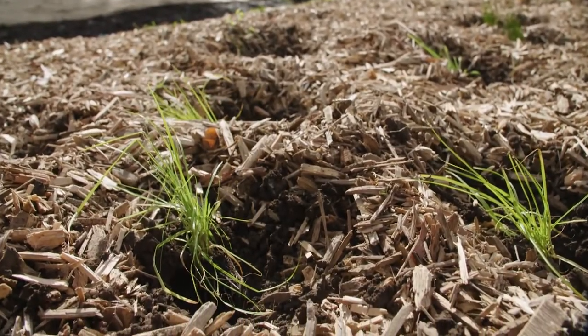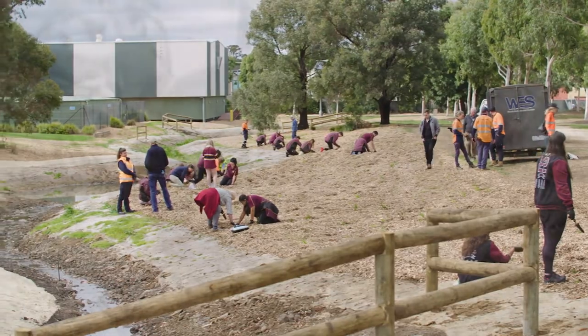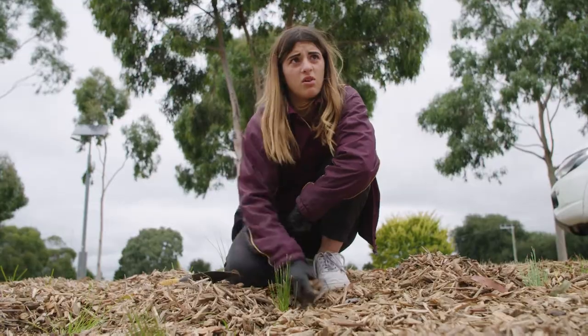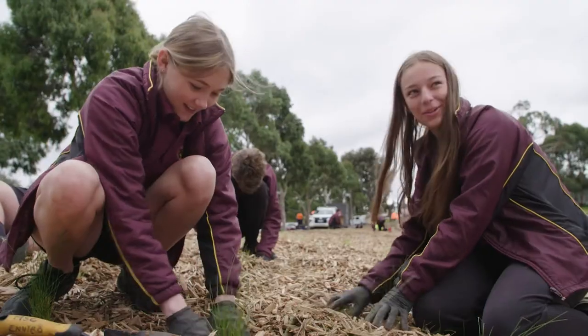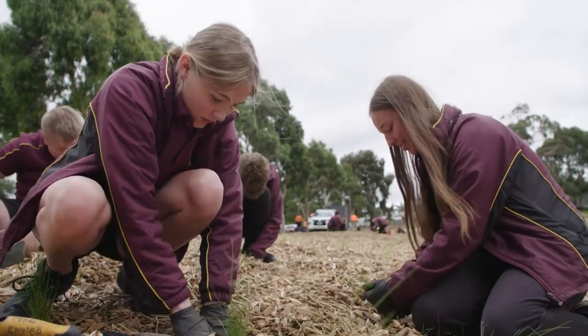So there's a few different plants. They're all small grasses and small shrubs. It feels pretty good to help improve the environment. It's going to make it look a lot better, a lot cleaner. It's going to look better once we're finished. Yeah, it'll be better for more animals.